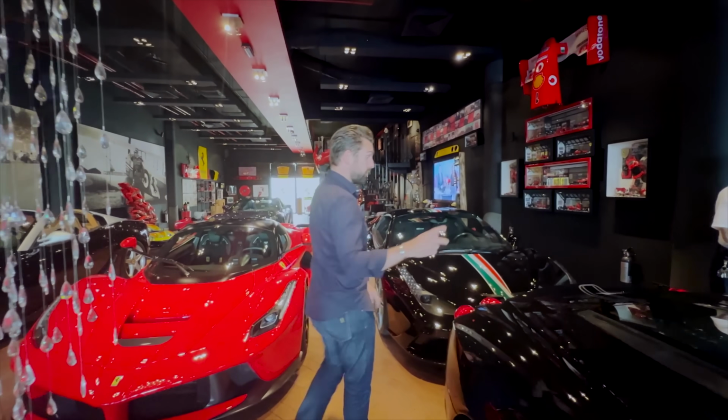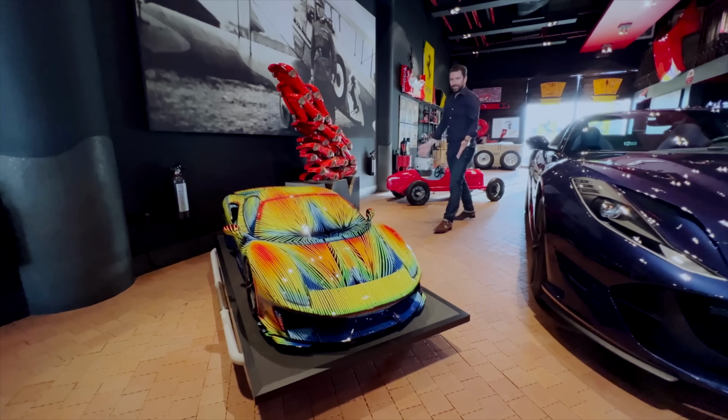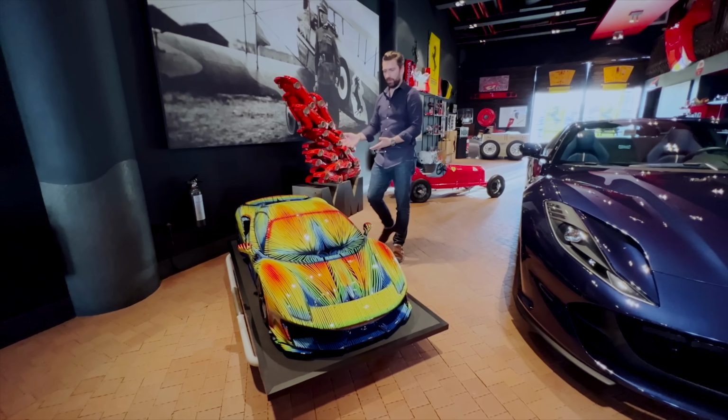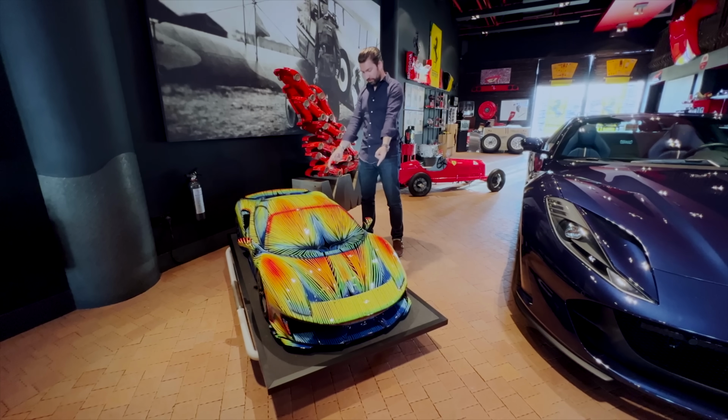So yeah, this is a super special car, and they only made 499 of them. Okay, so this whole place, as you can see, is full of Ferrari artwork. By pure coincidence, as we were filming this, this arrived.